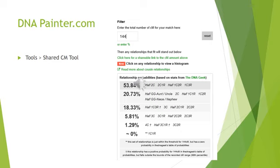DNApainter.com is one of my absolute favorite tool sets. It has a tool that allows you to compare how much DNA you have in common with somebody. It's under Tools, Shared Centimorgan Tool. In this case, I used one of the matches between Michael and Isan. Isan has a rather unusual name compared to the rest of the folks, so I'm thinking we might be able to figure him out through social media, through other kinds of places, online research, basic gumshoe research.